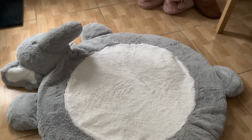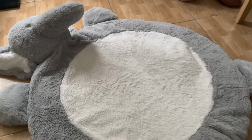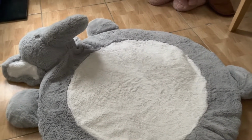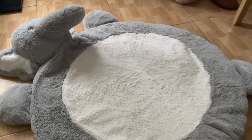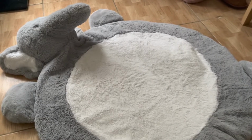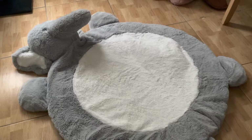I know it doesn't have any toys or anything, but she's not really interested. I mean, she's still a newborn. She doesn't really look at things that much. She mostly looks at us, what we do, and the things that we're holding in our hands, like our phones and our remote and stuff like that. So we do have toys for her, but she's way too young to play with them.